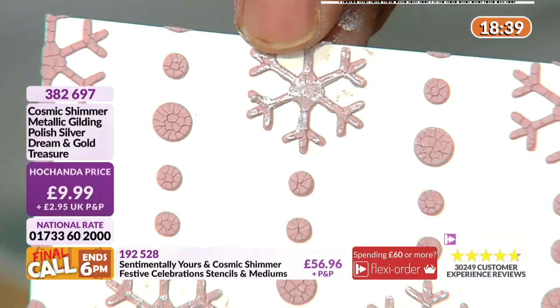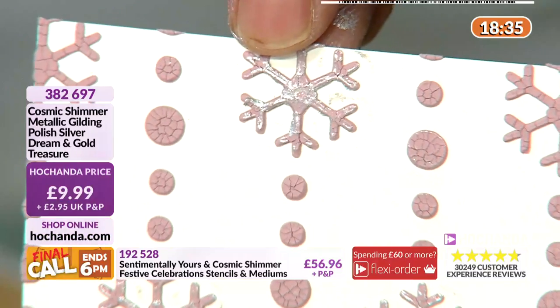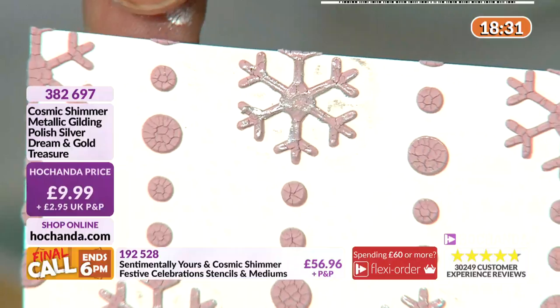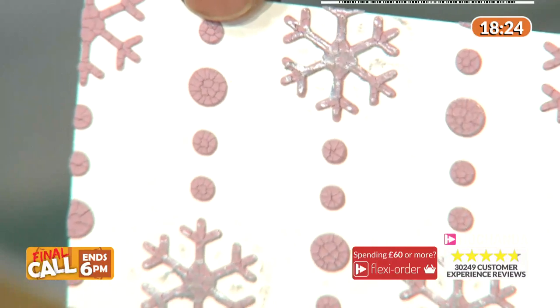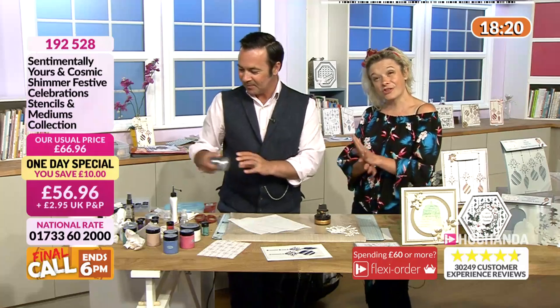I am so impressed, Emily, and it takes a lot to impress me these days. That is amazing zooming. You can see the crackle so well now in the dots. And remember, that small dot there where my fingernail is, 3 millimetres. Wow. It's a 3 millimetre dot. You're impressed, aren't you? I am impressed. It is good stuff.